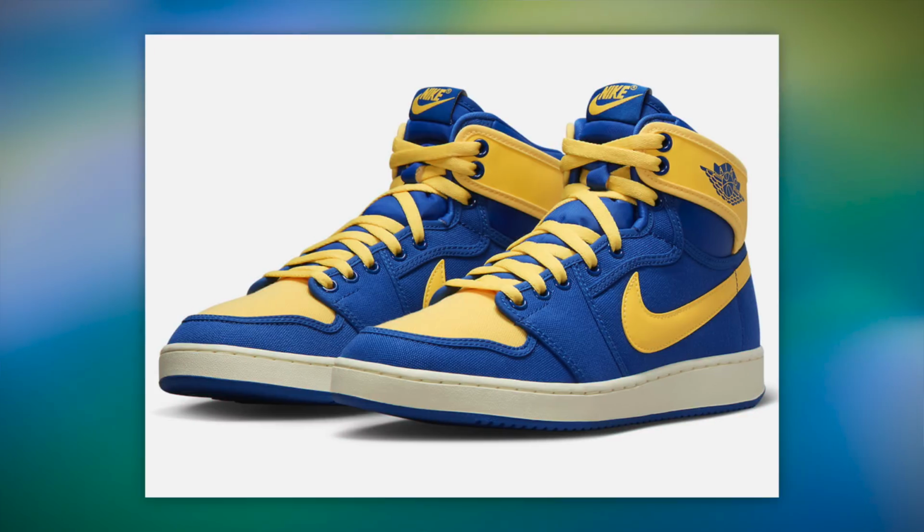And then we put Scott's favorite shoe here to round it off. The AJKO 1 Laney will be dropping September 30th. What? It's not my favorite shoe. Yeah, no, I'm just joking.